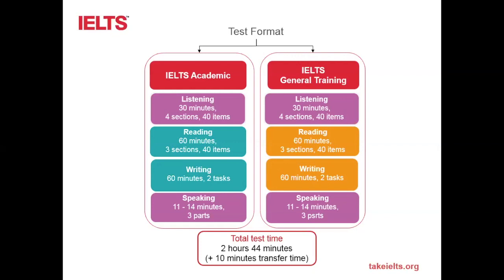The reading is 60 minutes. There are 3 sections and 40 items. Now, these are different for the academic and the general training. In the academic version, there are 3 long texts which range from descriptive and factual to discursive and analytical. The texts are authentic and are taken from books, journals, magazines, and newspapers, and are on academic topics of general interest. There's no specialist knowledge needed here. In the general training version, test takers are required to read extracts from newspapers, advertisements, instruction manuals, and books.